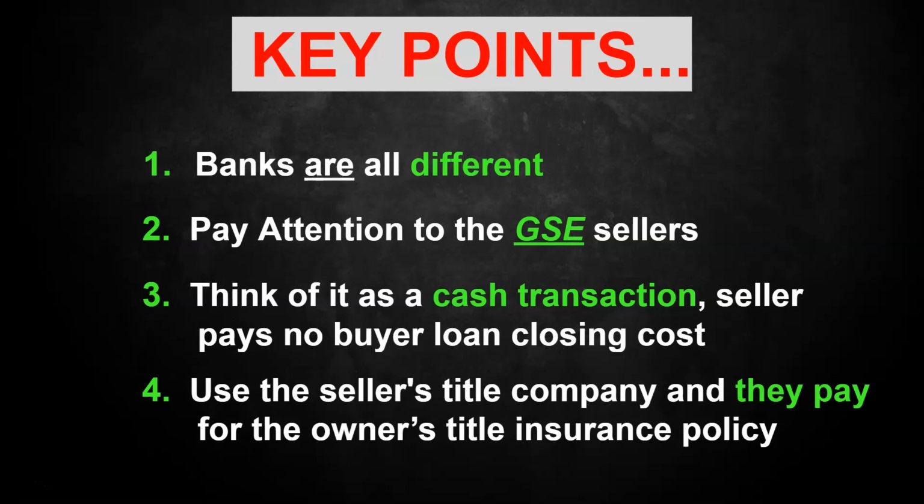Use the seller's title company and they pay for the owner's title insurance policy. Okay, remember that. Use them, they pay. Use your own company, you pay everything. It's really important to remember because this is all going to affect your bottom line cost. Make sure you understand before you put your offer in what the costs are going to be. That way, that can also help you adjust your offer and make sure that your bottom line is what you understand it to be.